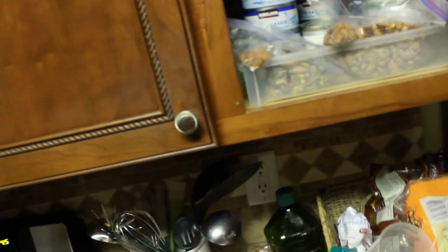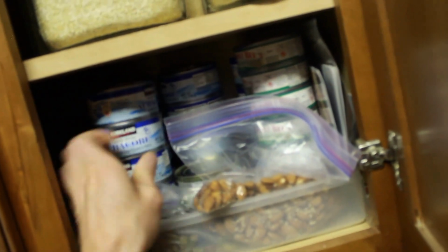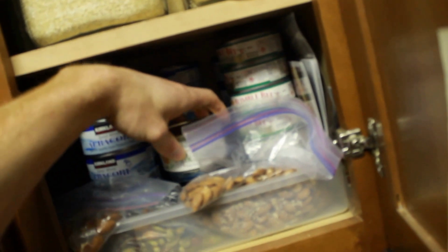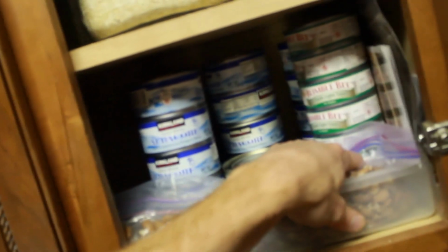Scrambled eggs. Gotta get my eggs. I can eat 9 a day. Here's my tuna collection. Albacore. I got some pink salmon. I've been eating a lot of that. At least one when I wake up in the morning with a sweet potato. And then I go to the gym.